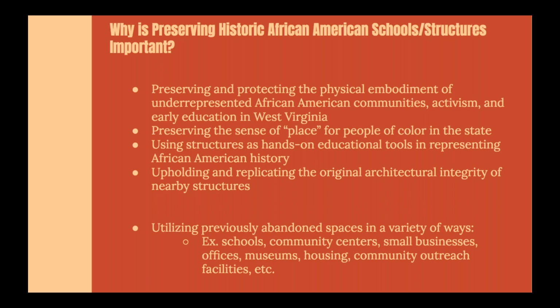Finally, rather than demolish the buildings or allow them to decompose, these spaces can be utilized in a variety of ways, including as schools, community centers, office space, museums, and community outreach facilities.